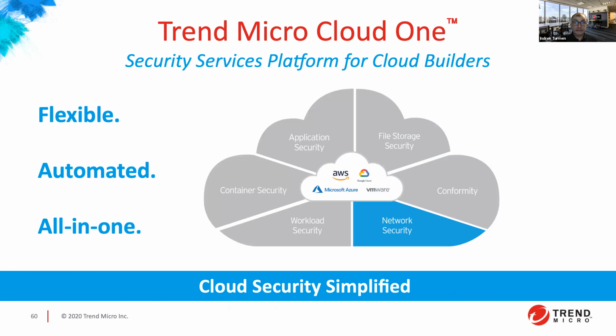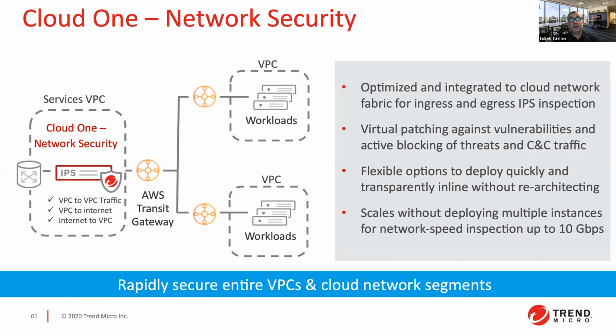And lastly, but not least, network security in AWS. So we have IPS in AWS. It is optimized for AWS and integrated to the cloud network fabric, and we can inspect ingress and egress traffic. We can inspect traffic between the VPCs. We are applying virtual patching to protect vulnerabilities on a network level, and we are also detecting C&C traffic and blocking it, of course. And it is flexible. You don't need to re-architect your network in the cloud if you deploy it, and it does scale up to 10 gigabit performance.